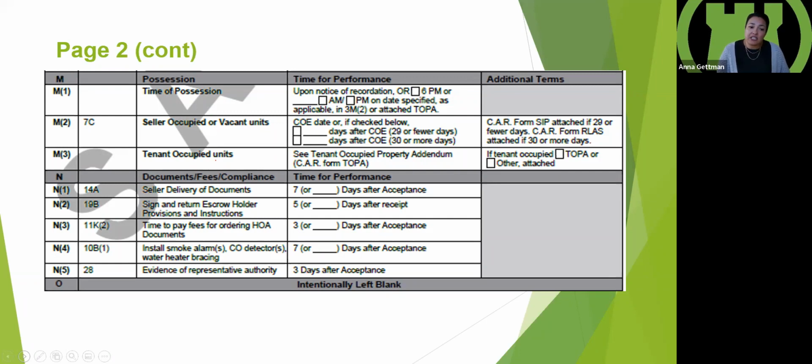So, and then the next section is documents, fees, and compliance: seller delivery of the documents, sign and return escrow holder provisions, HOA, and then install the smoke alarms. We don't really have anything to do with that. And evidence of representative authority, depending on who the seller is. If the seller works with that escrow officer, often the escrow officer will have the corporate docs, the LLC docs, the trust docs, whatever the case may be, to help you facilitate providing those.